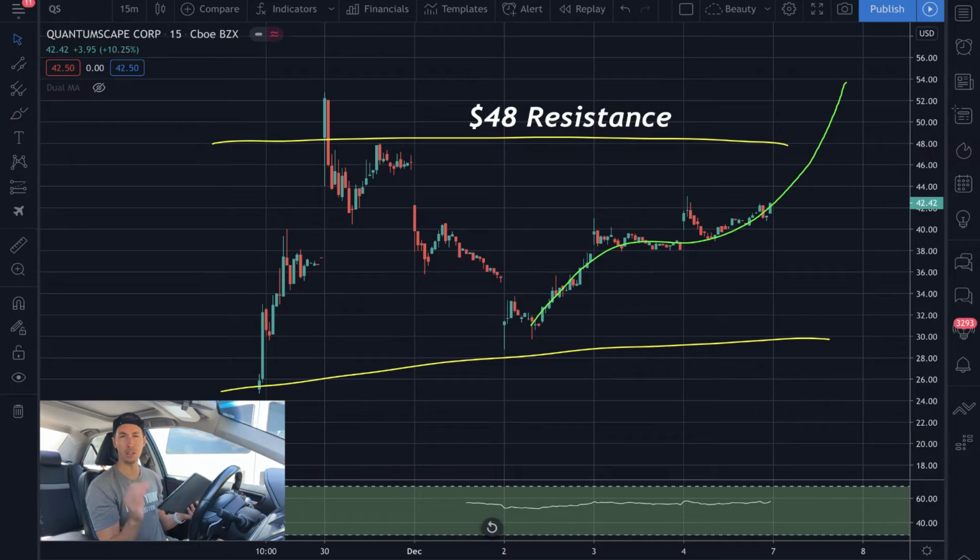So still love Quantumscape, very much so. I love this one so much. I'm continuing to add into my position and build a nice solid foundation for a long-term hold on Quantumscape. So right now there's a $48 resistance. If this thing can follow this green wave and head up, this one's also at a fork in the road. This could head up or down at this level. More than likely, I think it's going to head up just because of the company's business model.